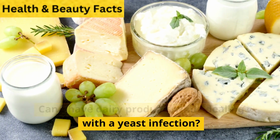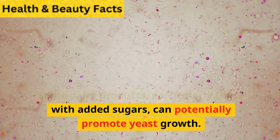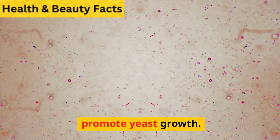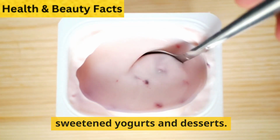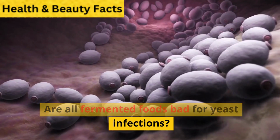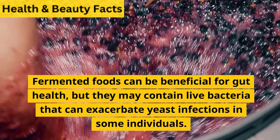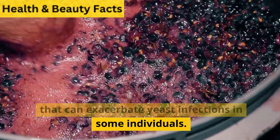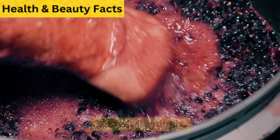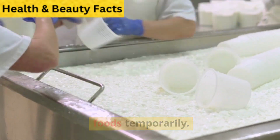Can I have dairy products while dealing with a yeast infection? Some dairy products, particularly those with added sugars, can potentially promote yeast growth. Consider reducing your consumption of sweetened yogurts and desserts. Are all fermented foods bad for yeast infections? Fermented foods can be beneficial for gut health, but they may contain live bacteria that can exacerbate yeast infections in some individuals. It's advisable to limit or avoid fermented foods temporarily.